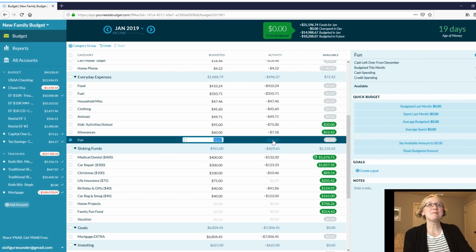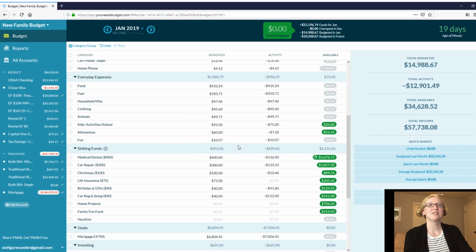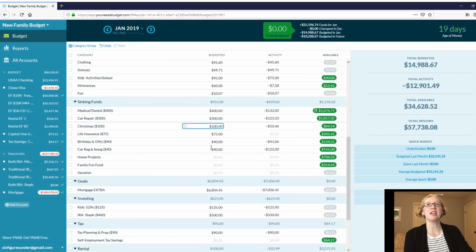Fun money, my husband and I, on the way home from a free date, we went to In-N-Out and got dinner, just a quick hamburger. So those are our everyday expenses for January.